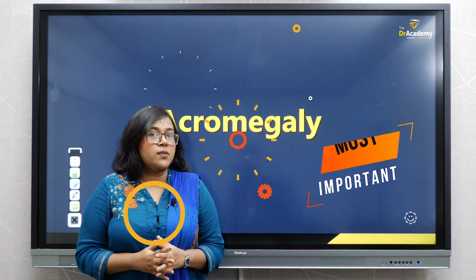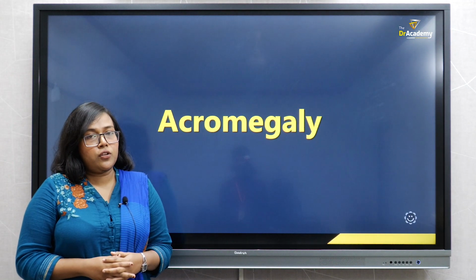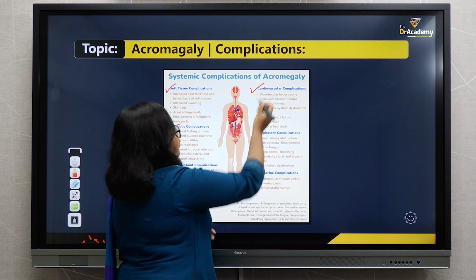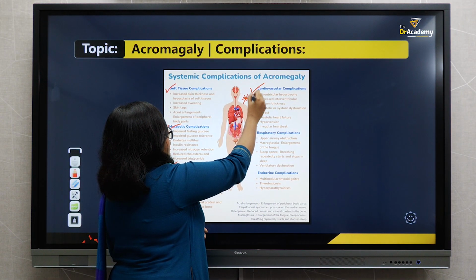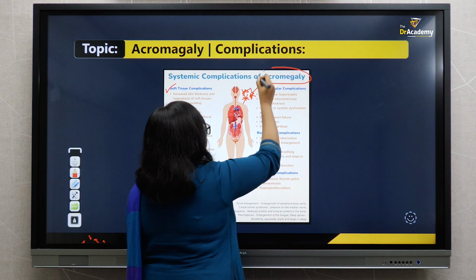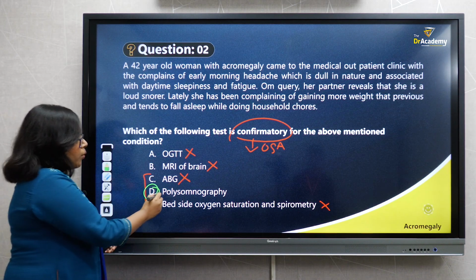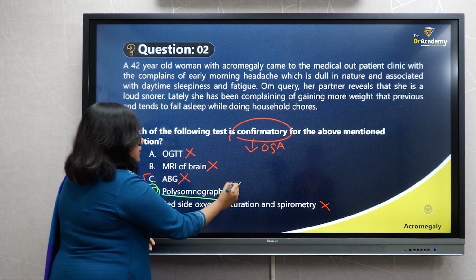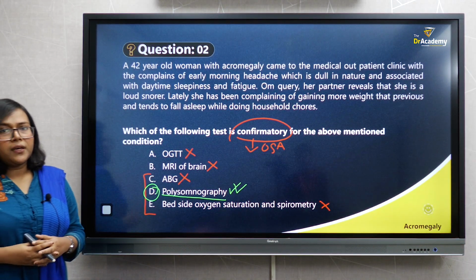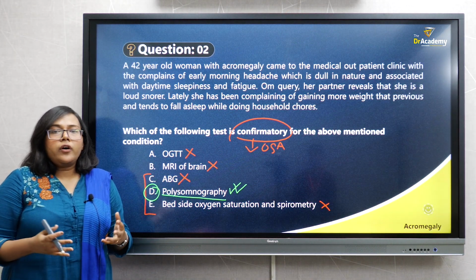One of the most important topics for the MRCP Part 1 examination from the endocrinology section, which is acromegaly. Cardiovascular complication, very important, or I would say three-star important complication related to acromegaly. So that leaves us with option D, which is the polysomnography, the test done in order to confirm a condition of obstructive sleep apnea, one of the most important complications related to acromegaly or any weight gain.